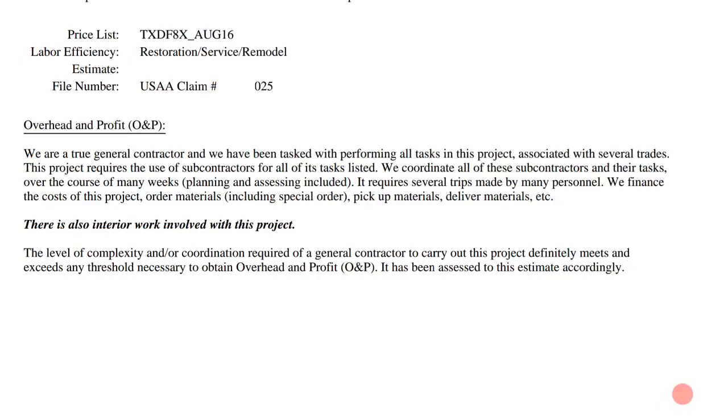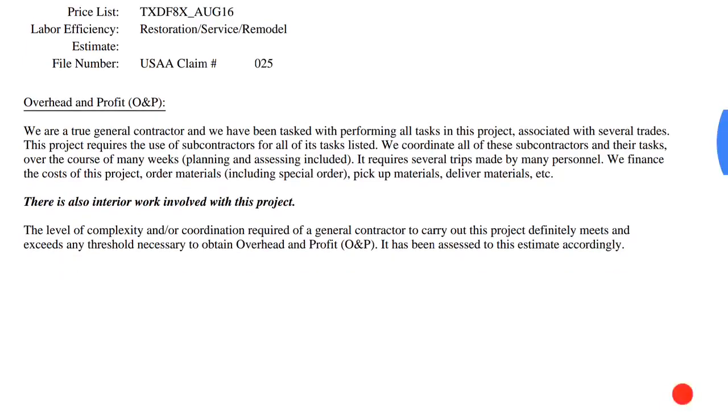Overhead and profit. Now, the old way of doing things, there was an unwritten rule. It was never a law. Maybe there were rulings that set precedent in various courts, yes, but the old way of doing things was any 3 trades or more requires general contractor's overhead and profit. Like roofing, siding, gutters, right? That's 3 trades or more. So that rule is no longer the case. If you think it is, you're about 5 years behind.